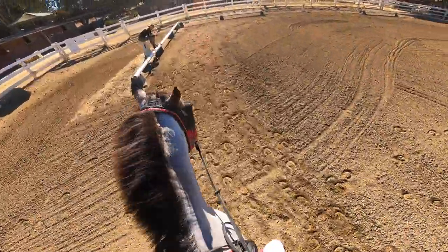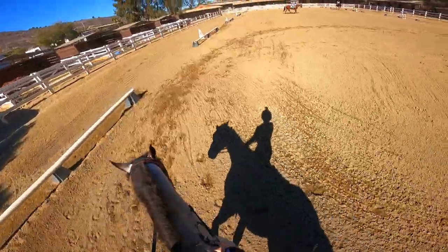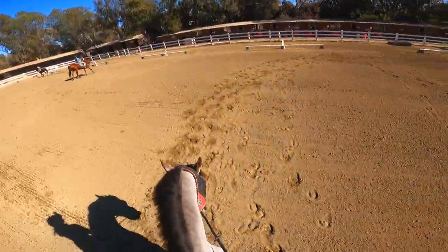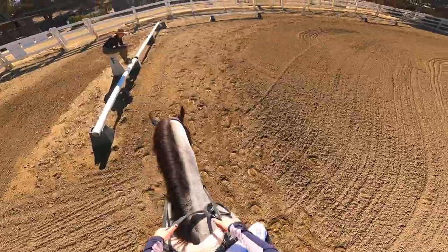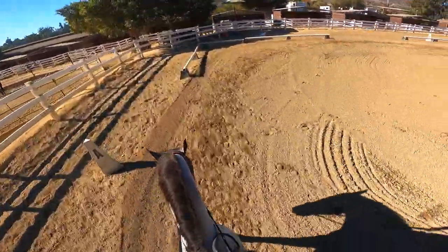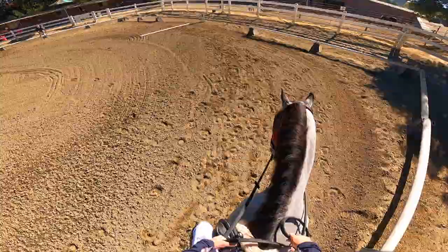Anyway, we are just doing our 20-meter circle here with Mr. Rocket. And look at that, we're starting to get the bend. Can you guys see? That's what I love. Rocket, he really tries for me. And so he's getting so much better at his bending, because look at that right there. Collection. Hello. Adorable. I think if you guys were here a year ago, you know that Rocket never got his head bending, ever. And now look at that, man. That's a distinguished gentleman. Oh my goodness.